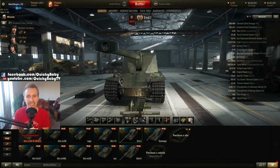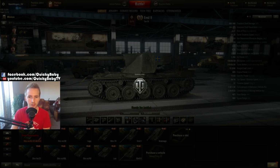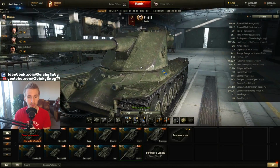This thing looks like an absolute monster at tier 8, and a lot like in the Tank Destroyer tech tree, I really feel that Swedish tanks come into their own once they hit their tier 8 stride. At tier 9, the Emil becomes the Emil 2. Slightly larger, and this tank looks a hell of a lot like an AMX 5120, right?